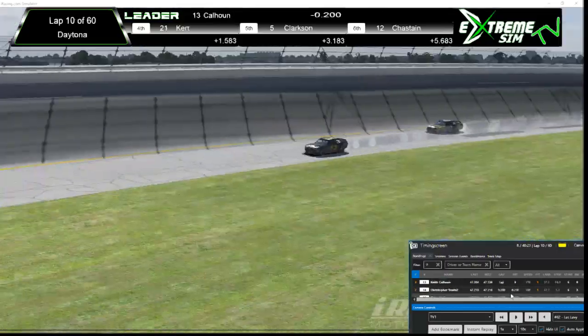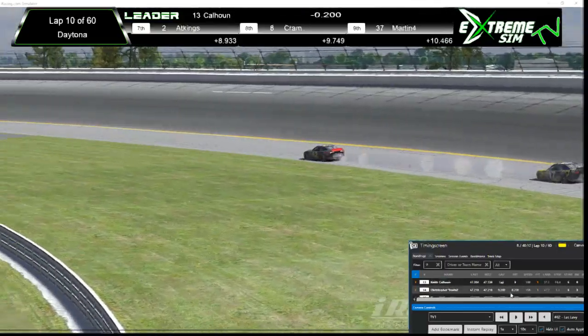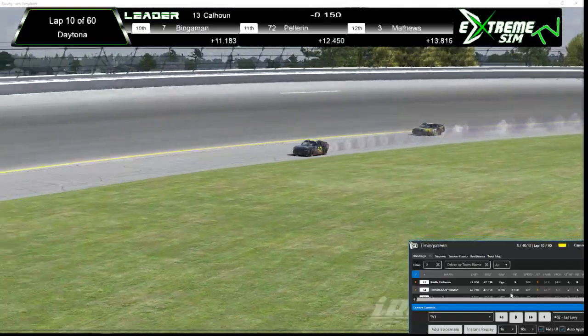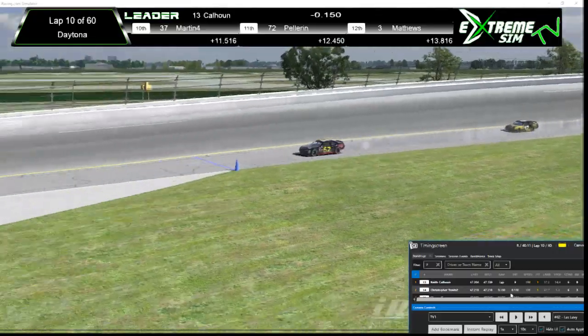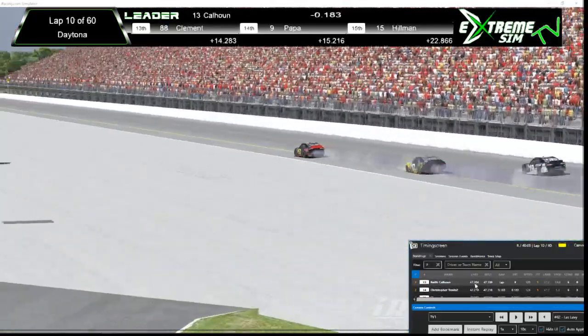Bunch of tore up race cars here though. Definitely have to use it fast here to get going. And we'll be right back with you here live.